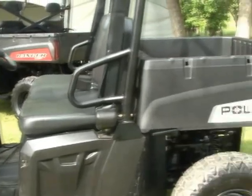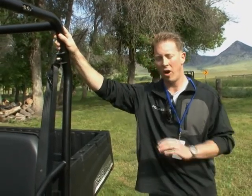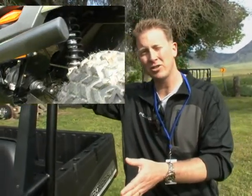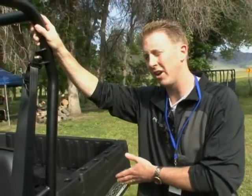The chassis again is based off of our mid-size Ranger frame that you saw last year. Many of the same attributes, all of the same hardest working, smoothest riding features that come standard: 8 inches of front suspension travel, 9 inches of independent rear suspension travel for legendary IRS.